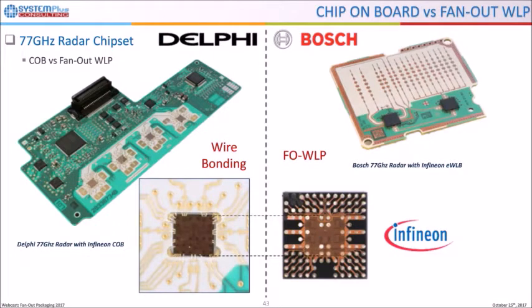So in the early 77 gigahertz radar, we have Infineon that supplies companies with a choice. The company can go with the COB application, the chip on board, or the eWLB packaging. The die was exactly the same, but the thermal and electrical management that was required was different. For the COB integration, the connections were in gold, and the PCB under the die was drilled and filled with copper to dissipate the heat. Unlike in the eWLB application, we just have a copper antenna that was used, and we didn't need any extra steps to handle thermal problems.